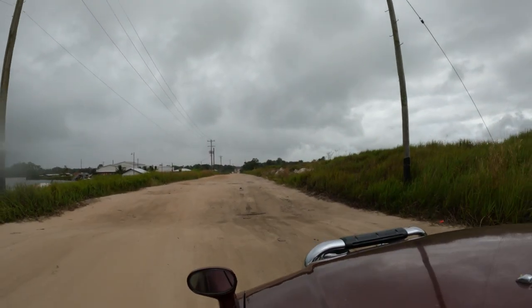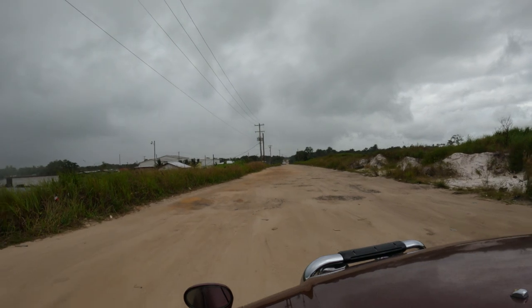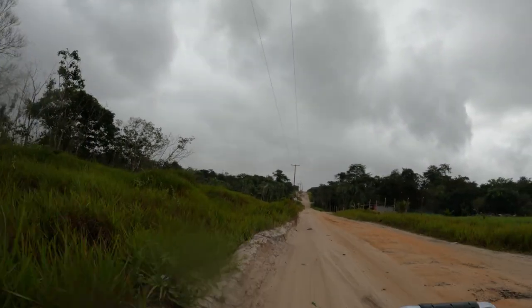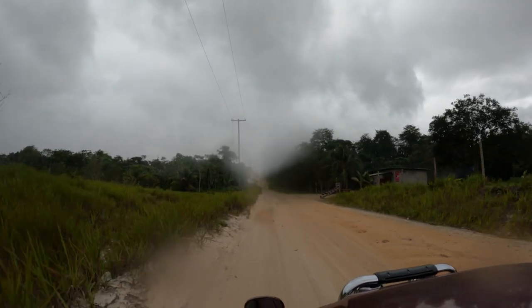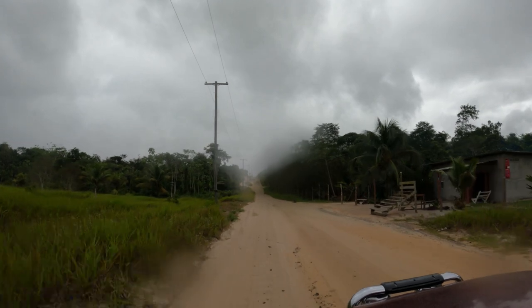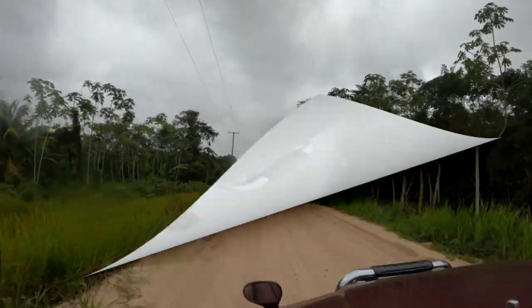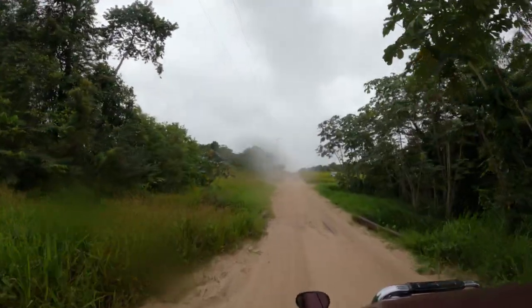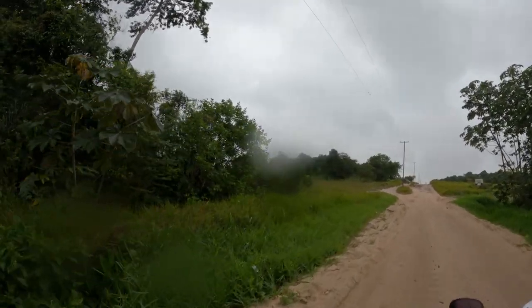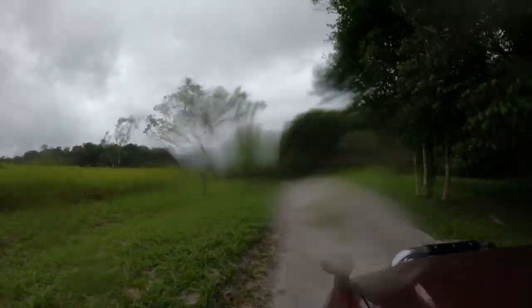I'm going through a very bumpy trail, and I want you to experience it with me. I could have just fast forwarded, but I want you to see what we had to go through to get there. Coming up on the right hand side, there's another sign, and we're almost there. We just gotta go down about less than a minute to get there. The rain came down, so we just had to fast forward a bit.